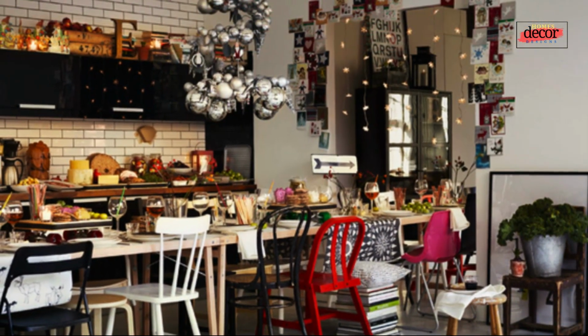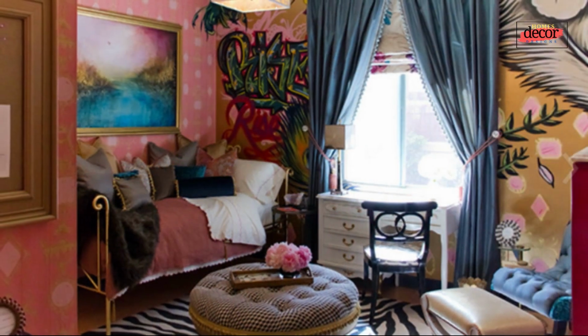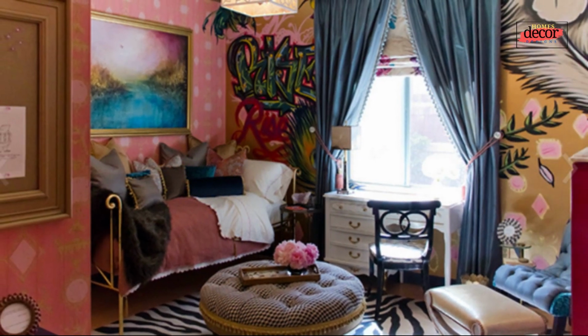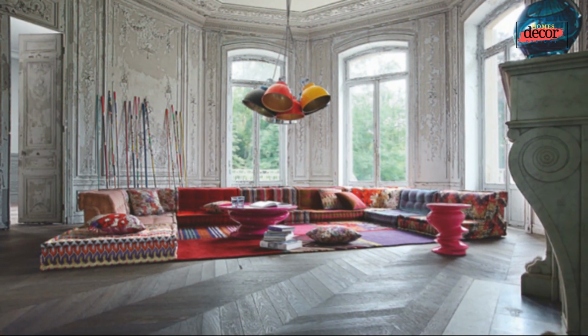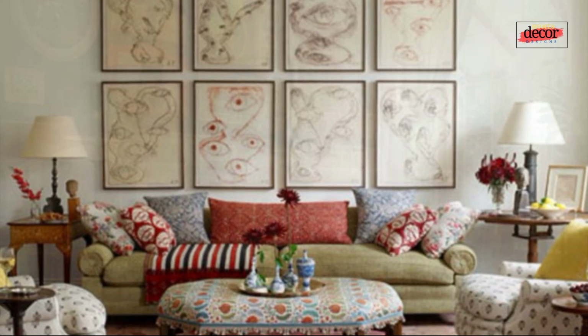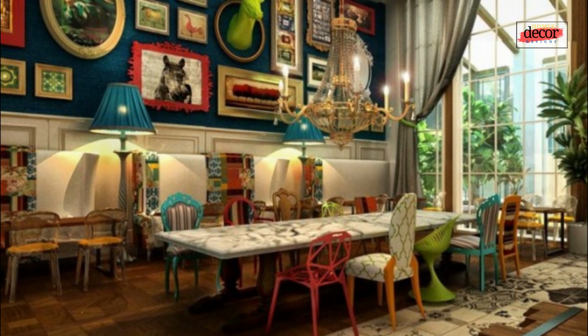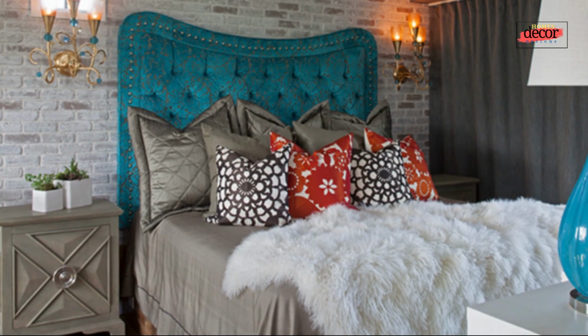Second, add layers of color and texture. This can be done through rugs, pillows, throws, artwork, and other accessories. Third, don't be afraid to mix and match different styles. Boho style is all about creating a space that is unique and personal to you. Fourth, incorporate natural materials and organic forms. This can be done through wood furniture, wicker baskets, rattan accents, and live plants.